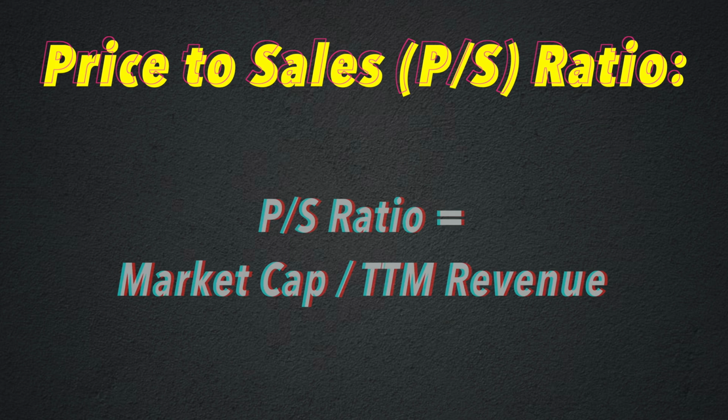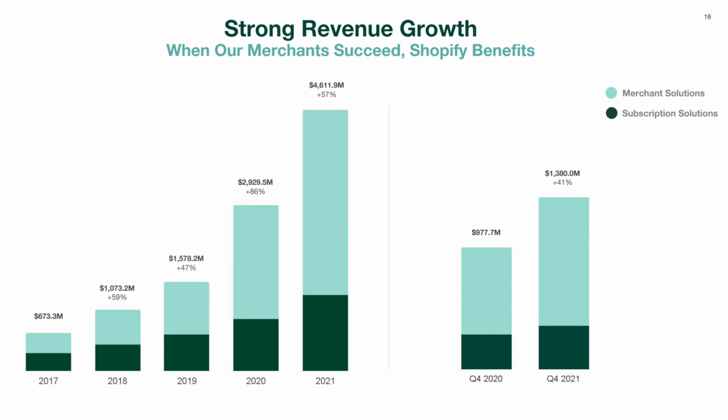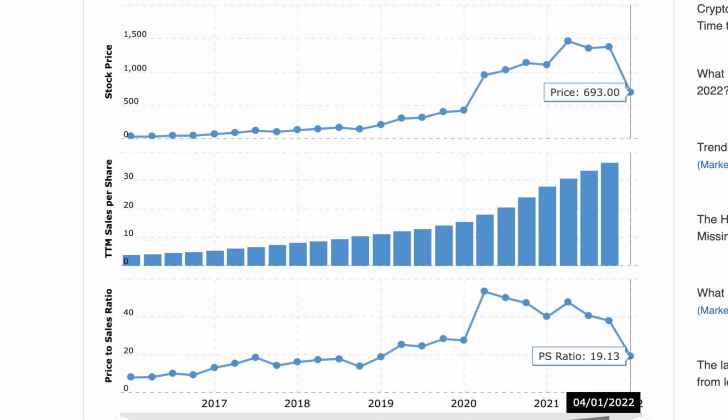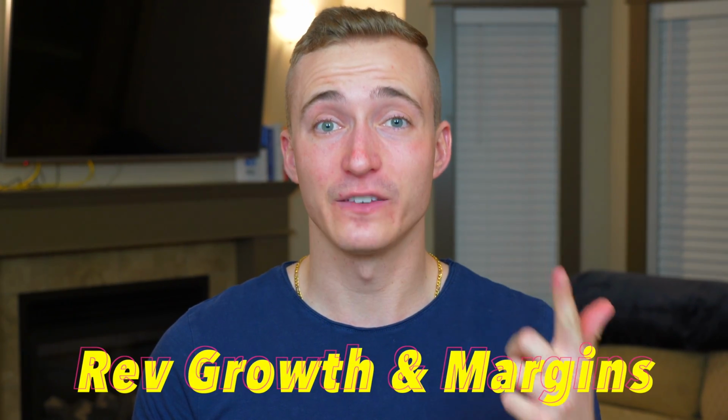Firstly, the price to sales ratio tells us how many times a stock's market cap is trading for relative to the company's annual revenues. For example, dividing Shopify's market cap of $87 billion by their 2021 revenue of $4.61 billion gives them a current price to sales ratio of about 19. Now, typically, a price to sales ratio above 10 would be considered quite high, but it does depend on 2 different factors, those being the revenue growth rate and the company's profit margins.